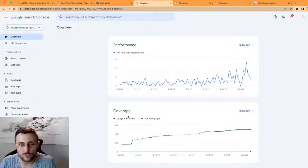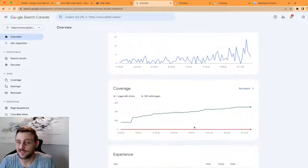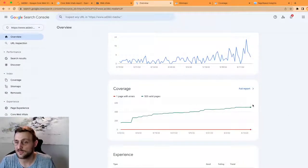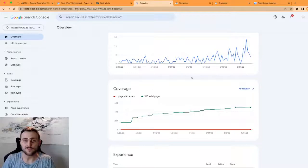But I wanted to show you some coverage. So we have one page with errors. So if you have a page like that, you can identify what's going on. You can fix it. So that's something we need to fix. But we have a ton more valid pages. So that's great. So here you can see if there's any technical issue, if Google notices a page is not mobile friendly, or if there's a page that doesn't load, or there's a broken link or stuff like that. So that's super, super helpful. You absolutely need to make sure you have as few errors as possible.